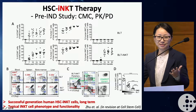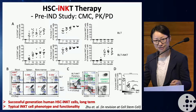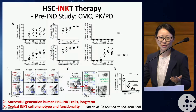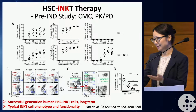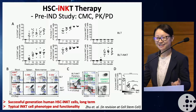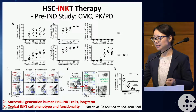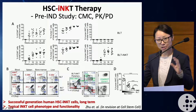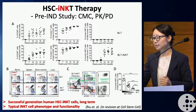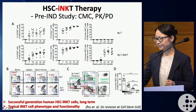We can actually manipulate the transduction rate of the hematopoietic stem cells and control the output of the cells. In this case, it's probably way too much. That won't be the starting point we run for the phase 1 clinical trial. Here we basically engineered half of the T cell repertoire to be iNKT cells. It's likely to be an overkill. However, the output can be easily manipulated through the gene transduction rate of the input HSCs, so we can nicely titrate it down to an appropriate range.